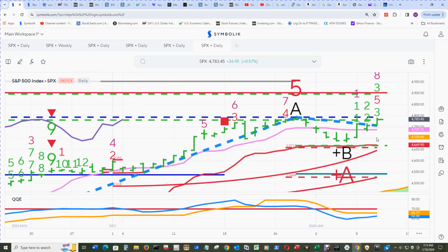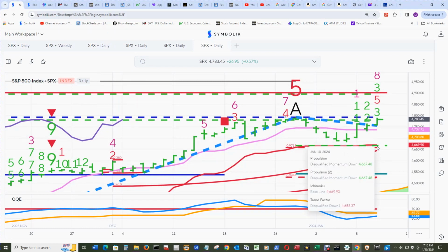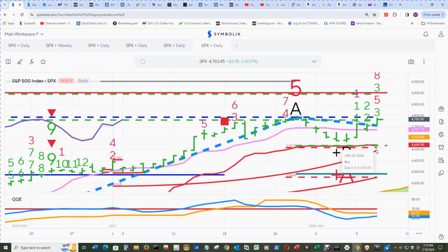Head south big time, probably blast right through the conversion line and maybe bounce off of the baseline, go back under it maybe, and get under the 50% and 100% momentum down and this trend factor down 1, and they both become qualified with a close below them for end of day on the 11th. And then the ARC 0.618 is right there at 4645.84 now. There's the 0.74, 4527.02, and the magnet levels in the cloud down there.